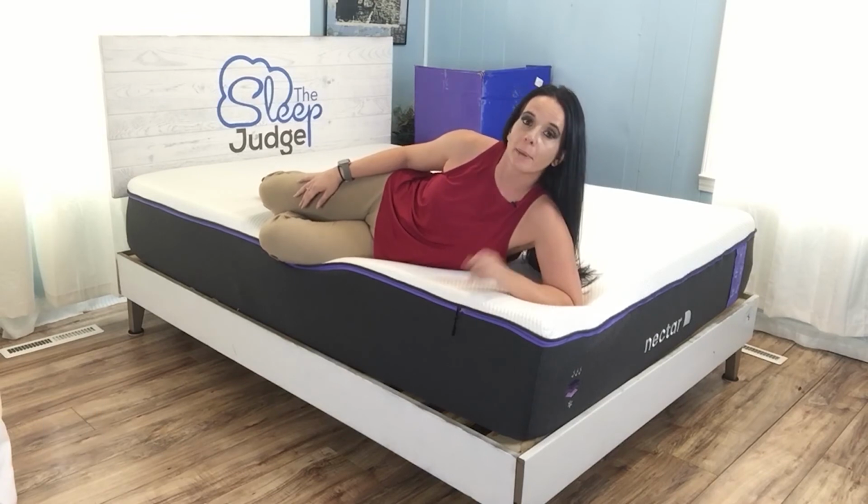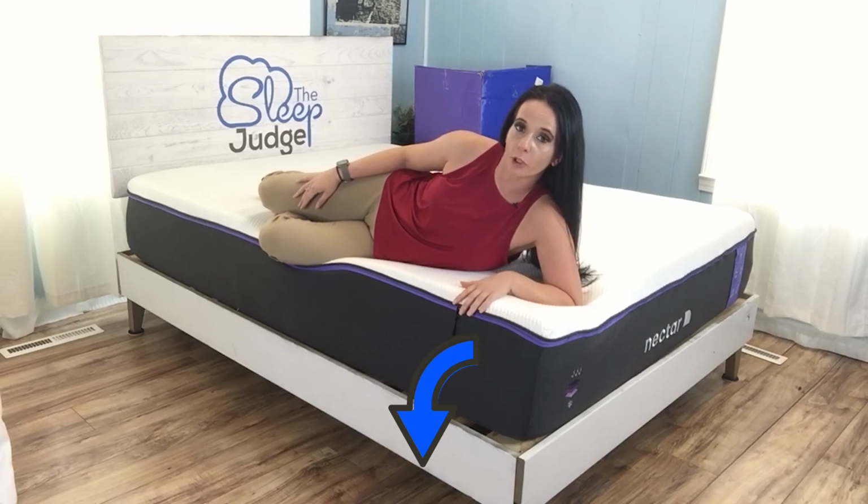For those who sleep extra hot, another $400 again will score you the Nectar Premier Copper Mattress, and you can click on our full written review below to learn a little bit more about the differences between Nectar's 3 options and their progressive cooling capabilities.